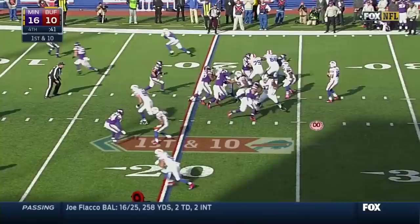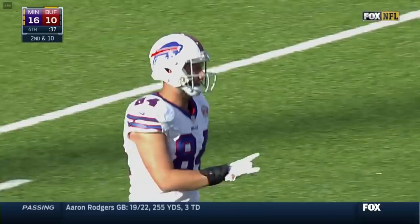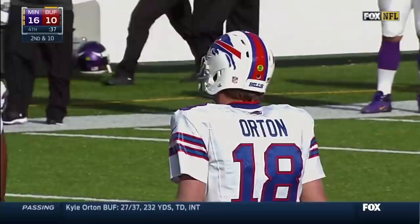Orton lofting it. Miscommunication. Yep, that time Chandler was running in, the pass went out. Kyle did not want to absorb a sack. You see the sound. Oh, here it comes. So we are going to get a late flag.